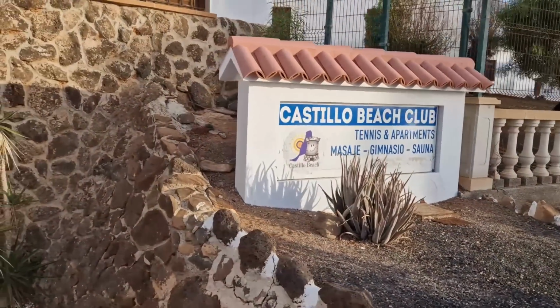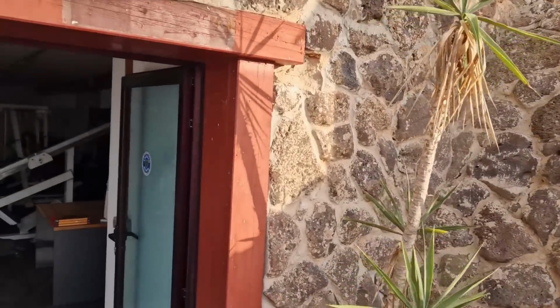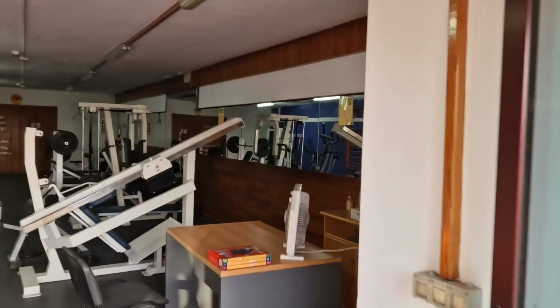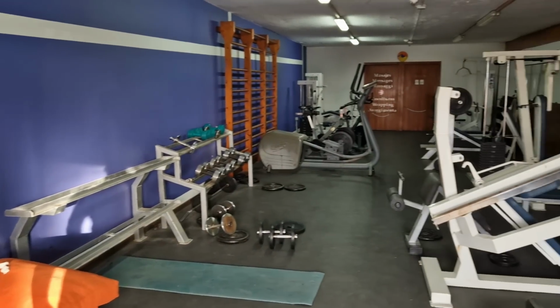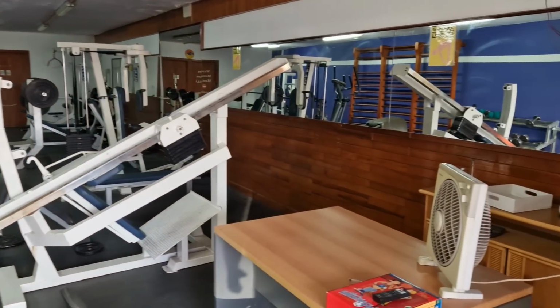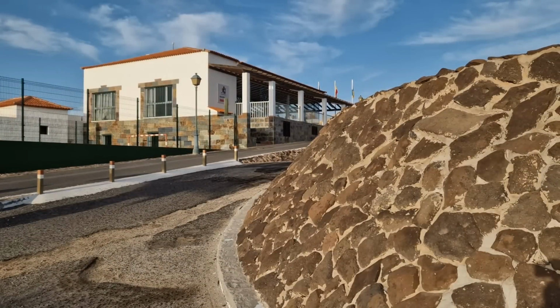So if you're interested while you're on holiday, there is a gym available. Let's have a quick peek in there. Personally, I don't think I'll be troubling that too much myself. So I've saved you from hearing me out of breath coming up the hill there, and we'll have a quick look at our own area.